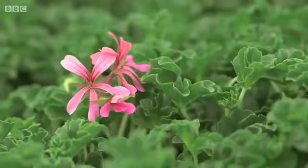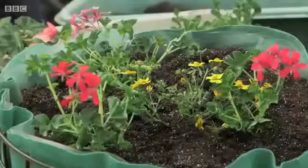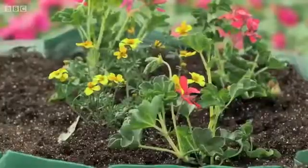So what compost have you got in here, then? It has got a bit of peat in it. We've also got perlite, and in addition, we've got water-retaining granules. And what else have we got? Both the base fertiliser and a slow-release fertiliser in there, just to leach that feed out through the season.